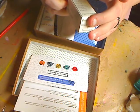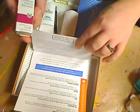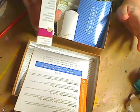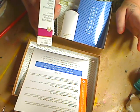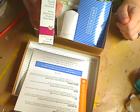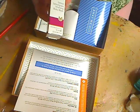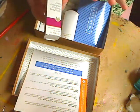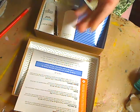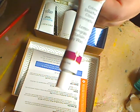lemongrass vitalizing body wash. It is a creamy foam that gently cleanses and hydrates with a refreshing ginger and citrus scent. Squeeze onto a loofah or washcloth and work into a rich lather. Apply to skin and then rinse. Now, overall, the box is a good box. However, this is how big the bath wash is.